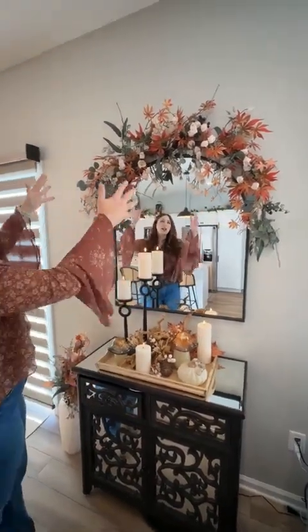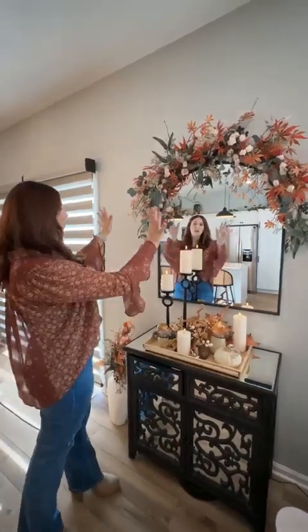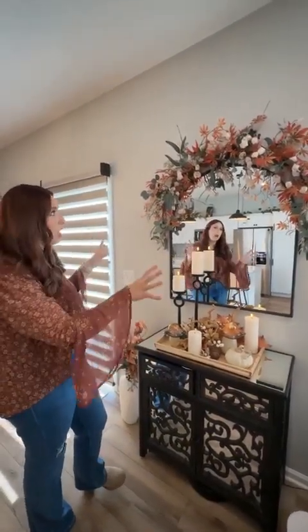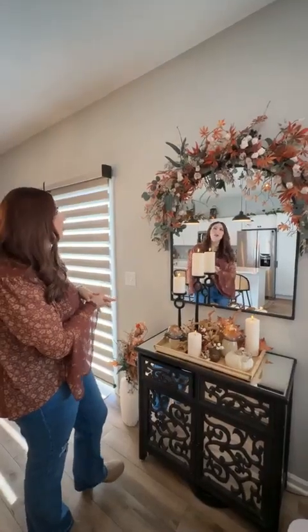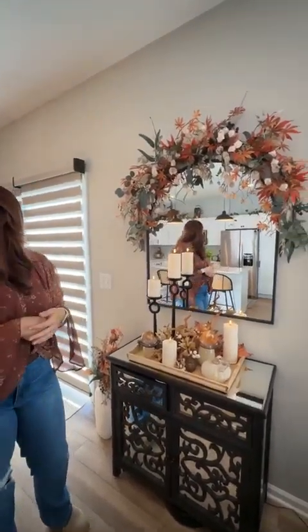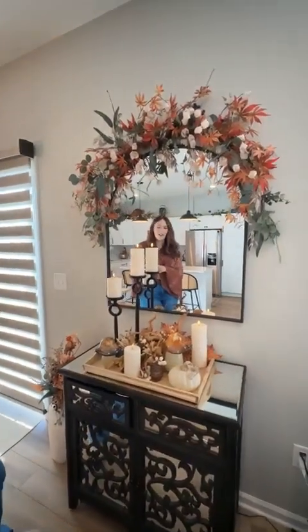And as you can tell, it's hanging down into my mirror. It frames the space. It's so pretty. At Christmas time, I do big pine, but I love a good garland or other uses for garlands. So I have three garlands. We do have a lot. I have a lot of garlands.